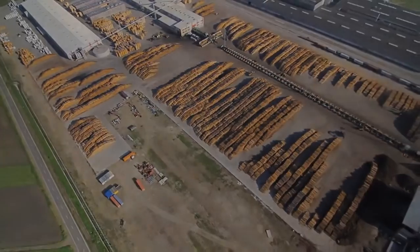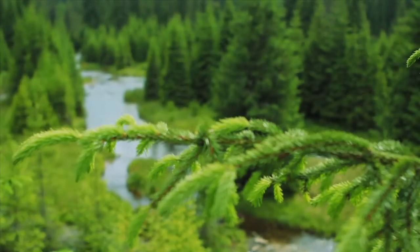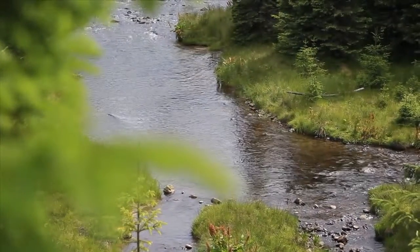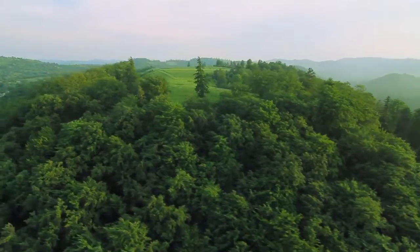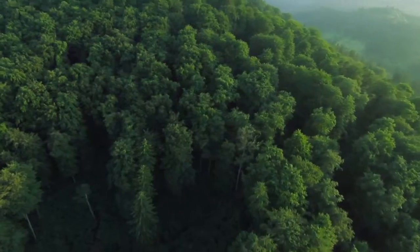of top quality. Forests are something very special, offering recreation, cleaning the air, storing water, serving as a habitat for animals and plants, and last but not least, bringing forth one of the world's best natural resources, timber.